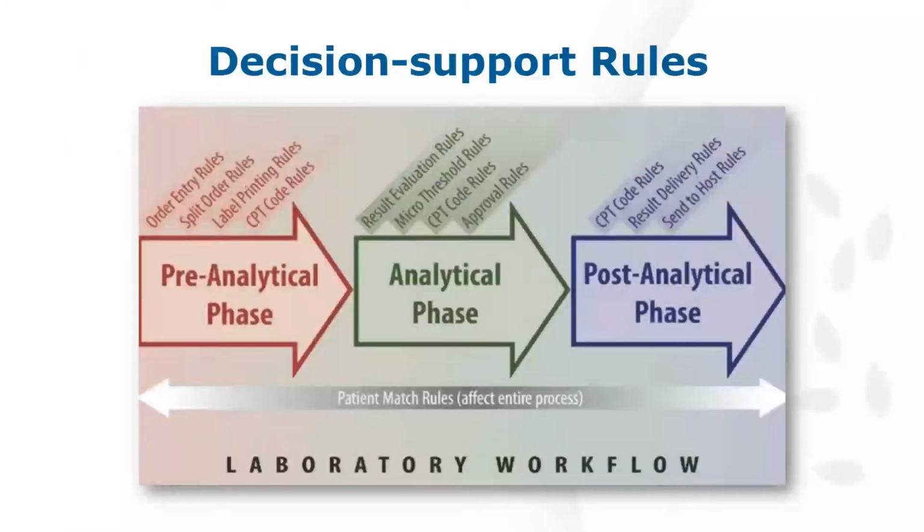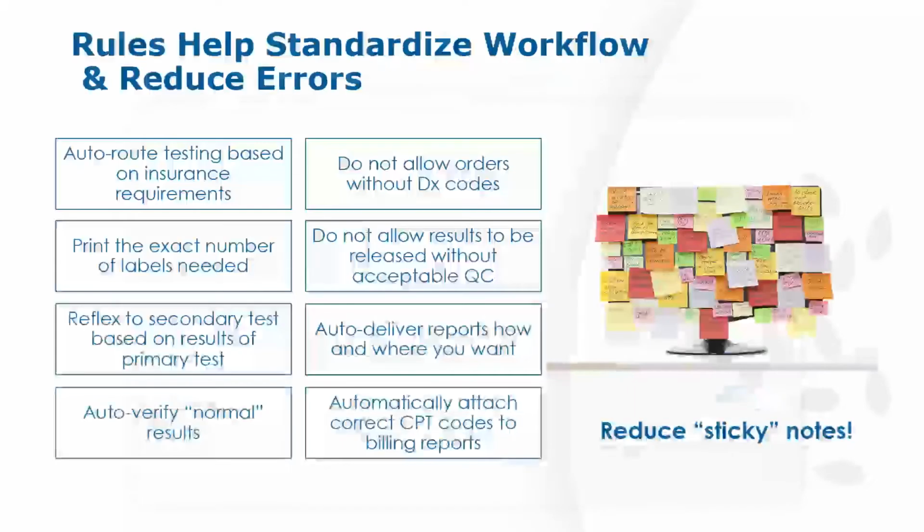And then your LIS also has decision support rules that help standardize workflow, and these rules can be in place across the entire testing continuum, rules in the pre-analytical phase like order entry rules or split order rules, in the analytical phase like result evaluation rules, and then in your post-analytical phase such as bin to host or CPT code rules. And some examples of these rules that can help standardize your workflow and reduce errors are you can put decision support rules in place that send tests to the appropriate lab based on the insurance requirements. You can have a rule that prints the exact number of labels that you need based on what test is ordered, based on the tube type.